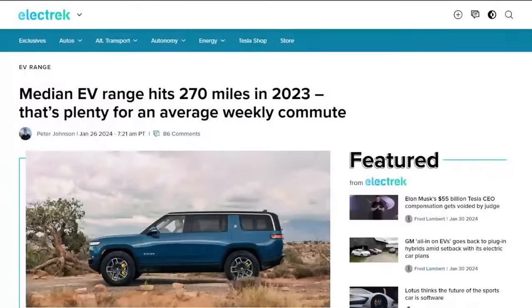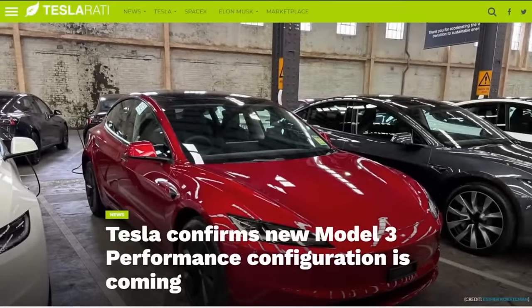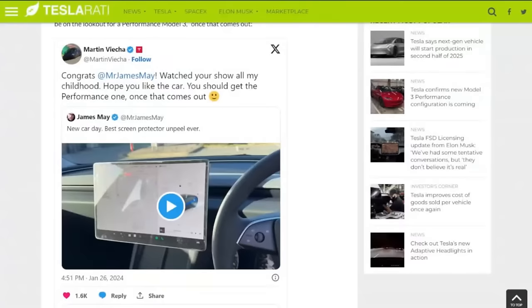Well, the median range for EVs in 2023 is now 270 miles. That is a 13-mile increase on the previous year. Tesla plans to release a new Model 3 performance configuration. No surprise, because it's currently not on sale. It was removed from the lineup, at least in the US, earlier this year. Everyone else that got the Highland, so-called Highland version, had the performance deleted at the same time. Tesla's Martin Viecha commenting online that the new configuration is coming, but didn't give us a date.